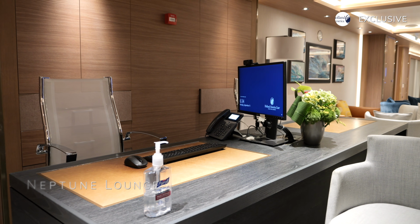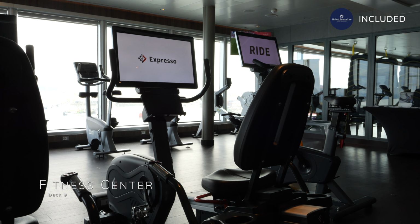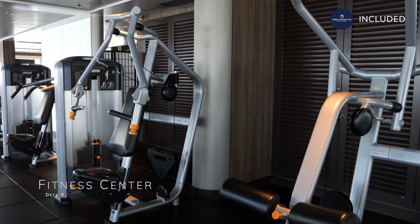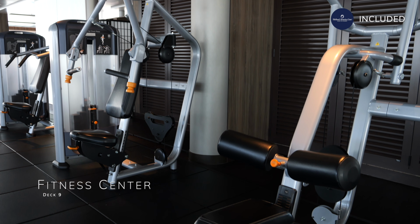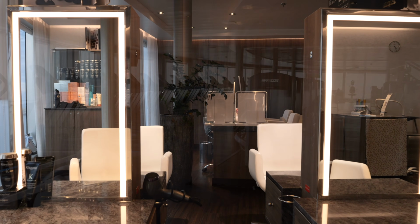We are now going to continue our tour on Deck 9 in the fitness centre. The fitness centre has a variety of the most modern exercise equipment, including treadmills, striders, rowing machines and weights. The fitness centre is an activity that is included as part of your cruise fare.